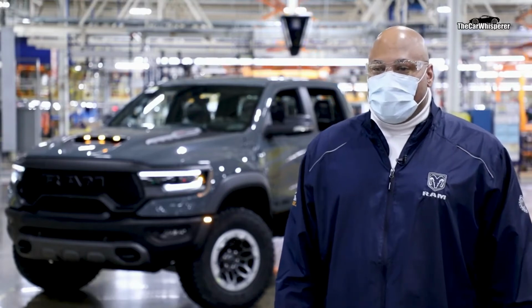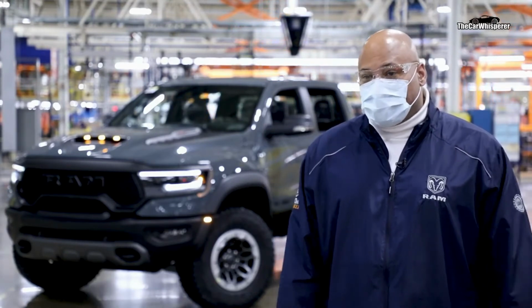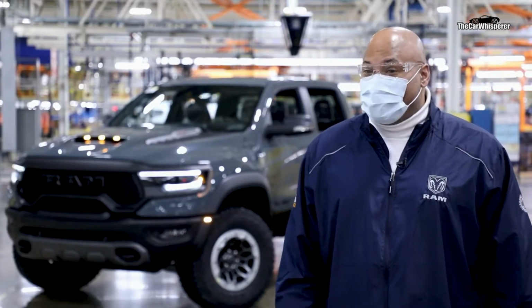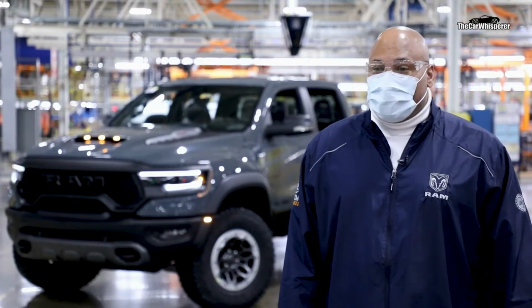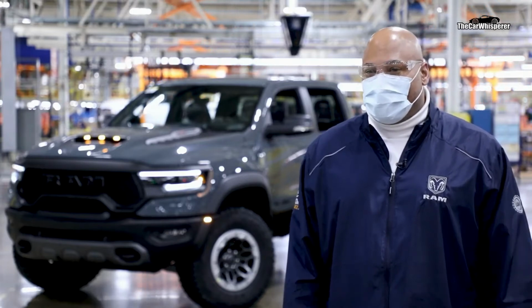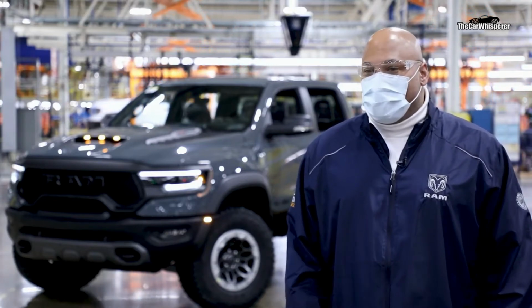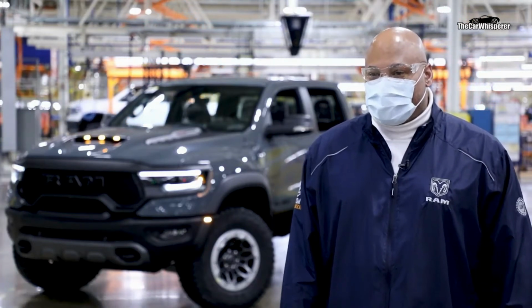So if you think about it, 3 or 4 years ago when we first launched the 1500 truck, it was the first truck ever built inside these four walls. This has been known mainly as a car facility, an auto facility. So to not only learn how to build a Ram truck, but also to master building a Ram truck, it's extremely proud for all of the entire membership here at this facility.